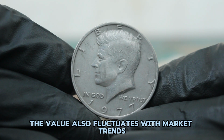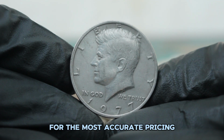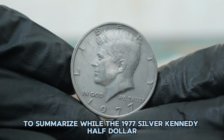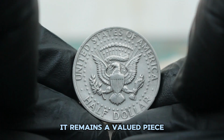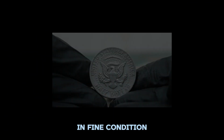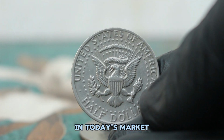The value also fluctuates with market trends, so it's always good to keep an eye on recent sales for the most accurate pricing. To summarize, while the 1977 silver Kennedy half dollar without a mint mark is not considered extremely rare, it remains a valued piece due to its silver content and historical significance. In fine condition, you can expect it to fetch between $30,000 in today's market.